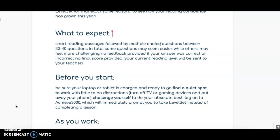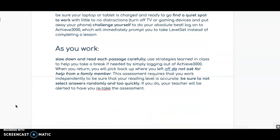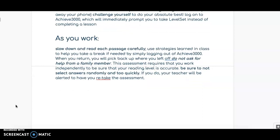Log on to Achieve 3000, which will immediately prompt you to take level set instead of completing a lesson. As you work, slow down and read each passage carefully. Use strategies learned in class to help you take a break if needed by simply logging out of Achieve 3000. When you return, you will pick back up where you left off.